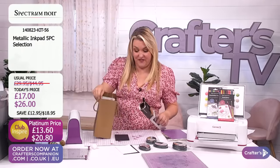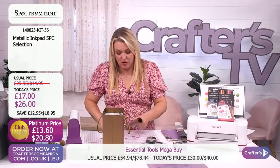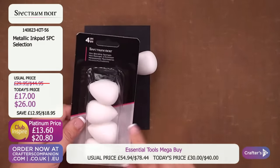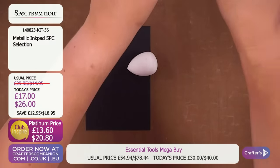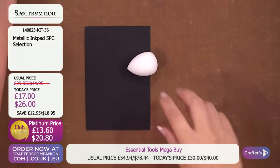That is the one. In fact, I'm going to get this mat out as well because it will help me move all of this colour around. So I'm going to pop the mat down. I'm going to use the little eggs that come included. You get a pack of four eggs in there. And then I'm going to be using the round blending tool just to add a little bit of excess. I'll show you how we can do the blending tool, or how you can use your little daubers on there as well.